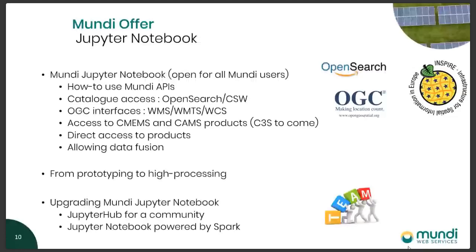So other important APIs we have are OGC interfaces that are also free to use through the notebook, but also on any application you could have. It's not only on the notebook, you could use it from your computer as well. On the Jupyter notebook, you will also find examples of how to use CMEMS data. So it's marine data and also atmospheric data through the CAMS services. So here you have examples of how to access the data and how to display it.